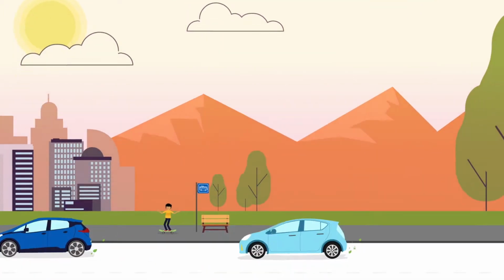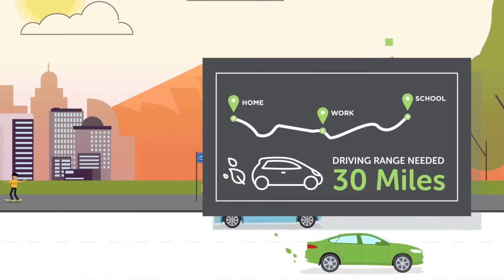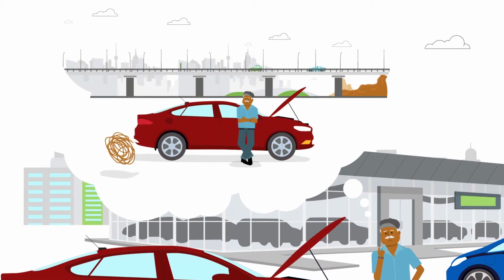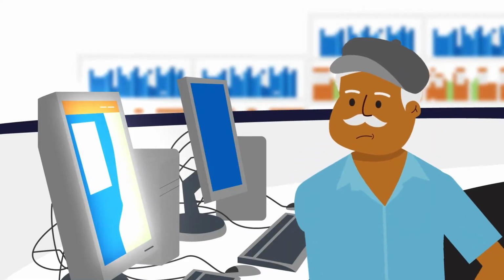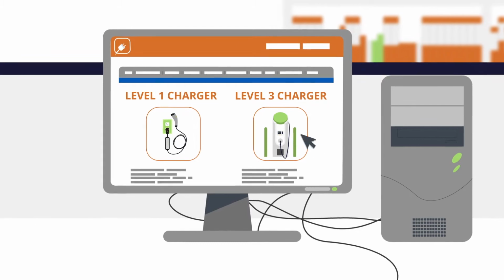When you purchase a used electric vehicle, make sure that the battery gives you the driving range you need. Joe was a bit skeptical about buying an EV because he was worried that he'd be stranded if the EV battery ran out of charge. After doing some research, Joe figured out which charging options would give him the range he needed.